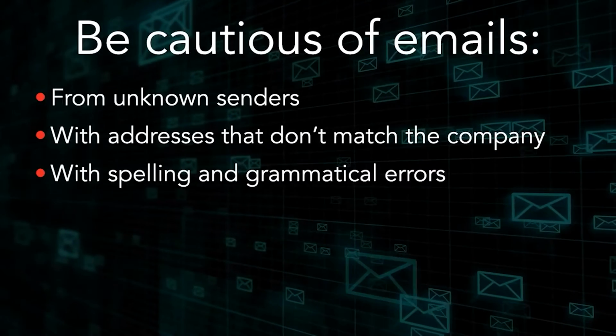It's something you might expect to see from informal emails, but legitimate emails sent out by legitimate organizations typically have very few, if any, spelling or grammatical errors. If you see a poorly written email on behalf of an organization, it should be an automatic red flag.